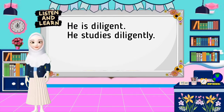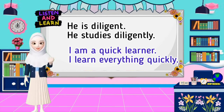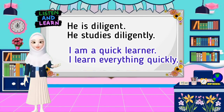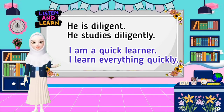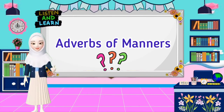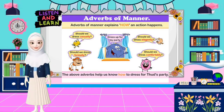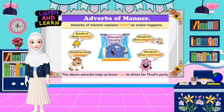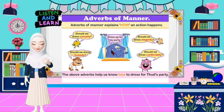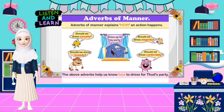Next, listen and learn. He is diligent. He studies diligently. Apa bedanya ya? Kenapa pakai ly? I'm a quick learner. I learn everything quickly. Nah, yang ada ly-nya itu adalah adverbs of manner. Adverbs of manner itu apa ya? Adverbs of manner explain how an action happened. Should we dress casually, formally, elegantly, comfortably? The above adverbs help us know how to dress.